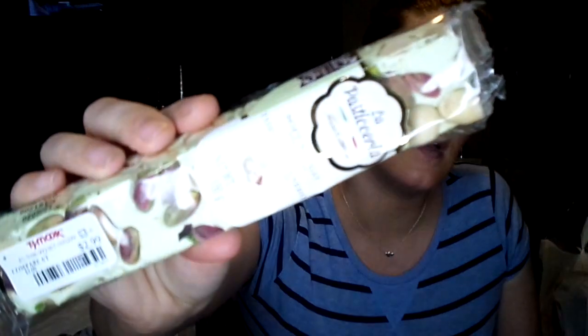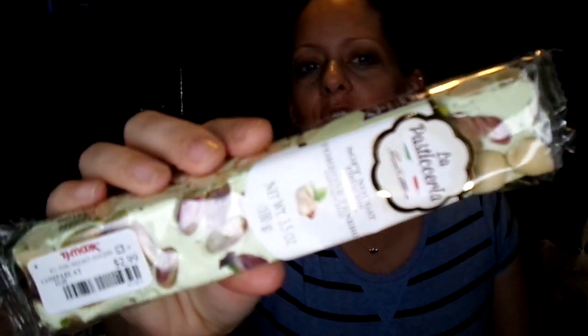I also saw this. It says compare $4. I paid $2.99. It's a soft nougat pistachio. I love pistachios. Look at this thing. Is it going to focus and show you how green it is? Should we try it? I start a diet tomorrow. I don't even know what nougat tastes like, but we're going to try some pistachio nougat. It's got chunks of pistachio. Ben and Jerry's pistachio ice cream is amazing.